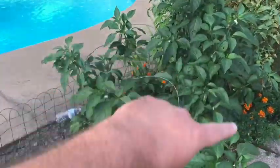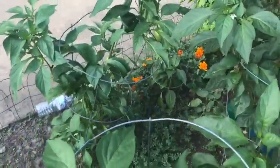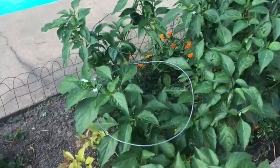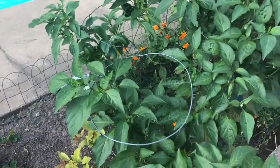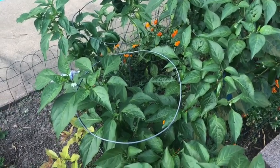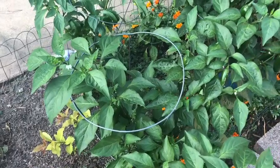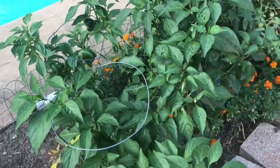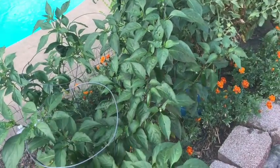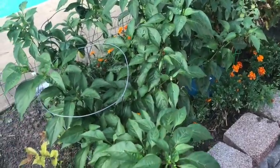Here is my peppers section, and I've got my bell pepper down there, which never grew. I've fertilized it, I've messed with it, and it just absolutely never grew. Now, I'm not gonna rip it out, but it's weird that that thing never grew. The gypsy peppers and the jalapeno peppers are doing fantastic. I've gotten bumper crops off of the jalapenos. They're doing really well.